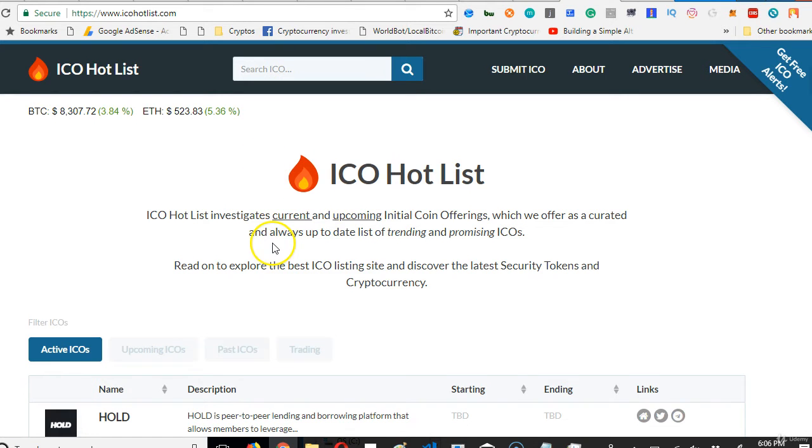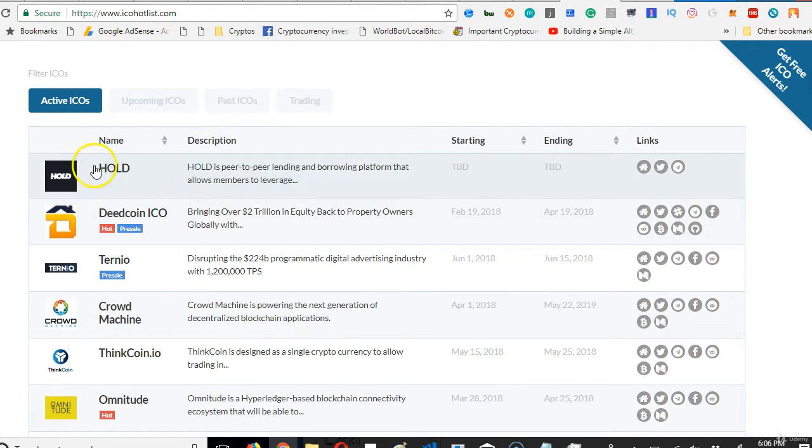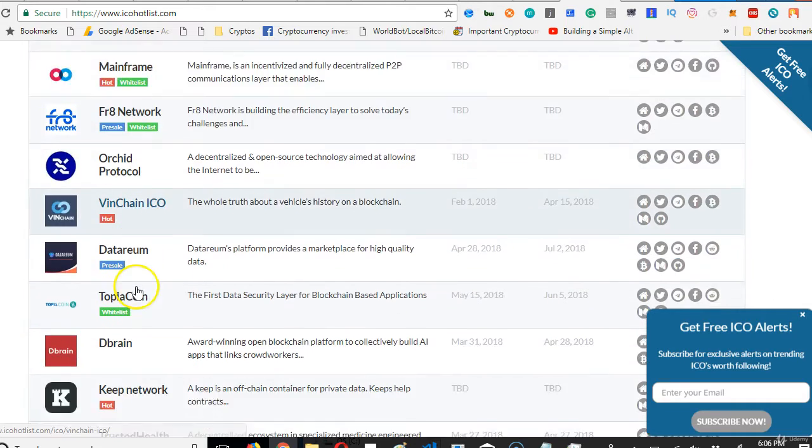Then the next one, let's look at another ICO listing website. I'm just showing you that all of them look alike. Look at this one. This one lists ICOs. Lend Hold is a peer-to-peer lending and borrowing platform that allows members to leverage. And then this is it. This one is ending on April 19th, and today is April 15th. And Did Coin. This one, Tenio. You see what I'm saying? So these guys are good. So you discover ICOs in an ICO listing platform.